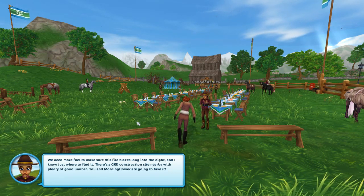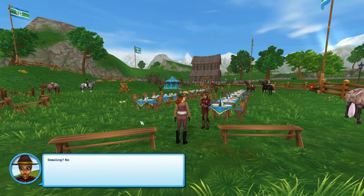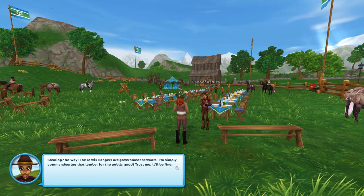There's a GED construction site nearby with plenty of good lumber. You and Morningflower are going to take it. Stealing? No way. The Yorvik Rangers are government servants. I'm simply commandeering that lumber for the public good. Trust me, it'll be fine.